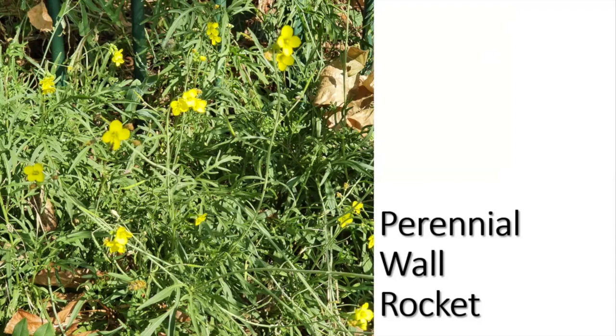Now, there's a lot I haven't mentioned, a lot of flowers that are there that I just haven't got time to talk about. So when we have discussion questions afterwards, if you have got a burning question about any other plant, please ask it.